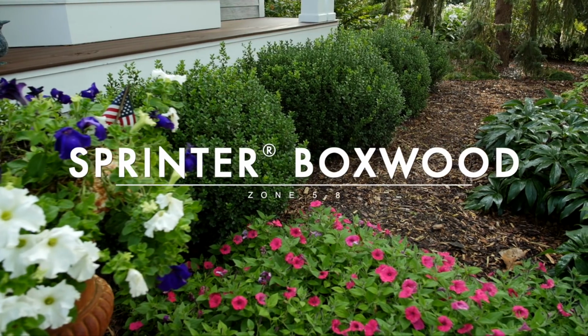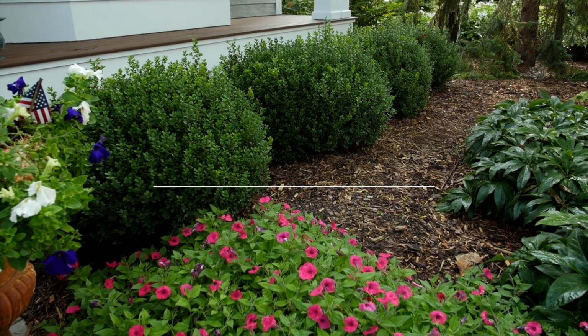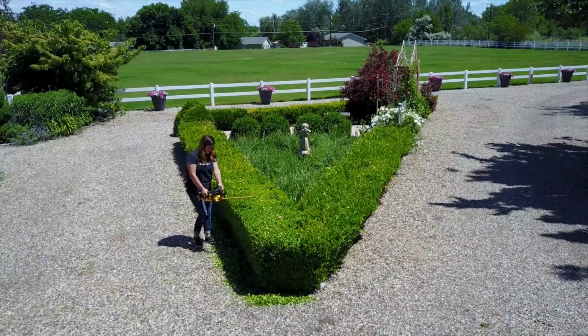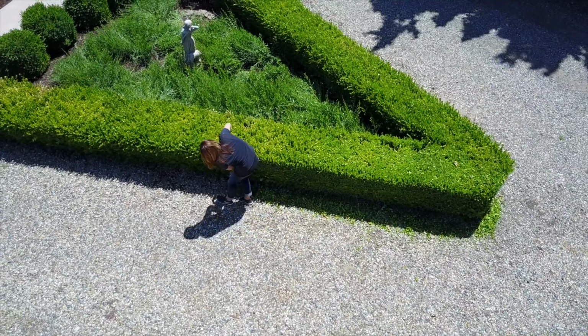Number 3 on the list is the sprinter boxwood, and if you guys have watched any of our videos, you know I'm a huge boxwood fan. I love them in a formal setting, I like them in an informal setting, I like them in hedges, in topiary forms, it doesn't matter, I just love them. I wasn't as familiar with the sprinter boxwood a few years ago, but I've had a chance to plant them and grow them in my garden, and here's why it's a good choice.